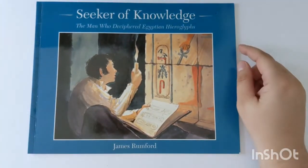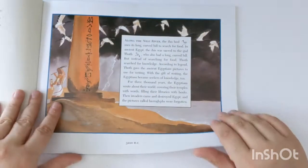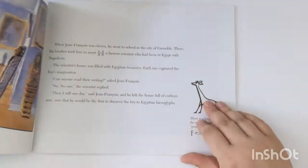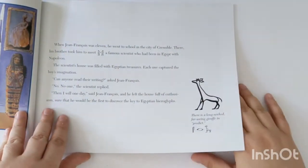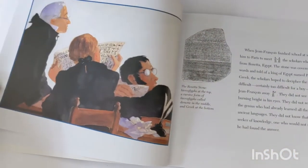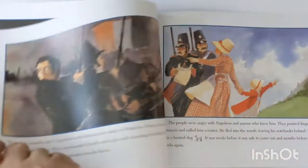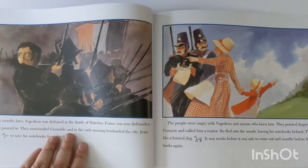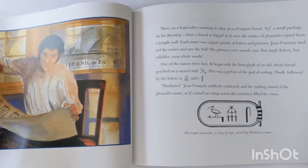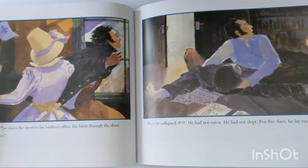We've already read this one, Seeker of Knowledge, The Man Who Deciphered Egyptian Hieroglyphs. It's just a picture book, a really elementary age kid friendly way of telling the story about how they were deciphered. It was fine. It was just a little picture book, read aloud. My kids liked it. I don't have anything bad to say about it. I like to add picture books in whenever I can, and this one was incredibly relevant to what we were learning about.